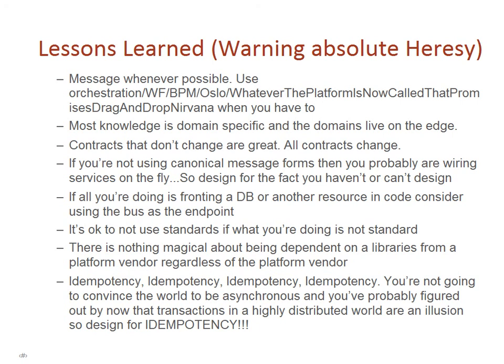The next one's kind of a practical one. If all you're doing is fronting a database or another resource in code, which we see a lot, consider using the bus as an endpoint. For some architects, this is just crazy talk.